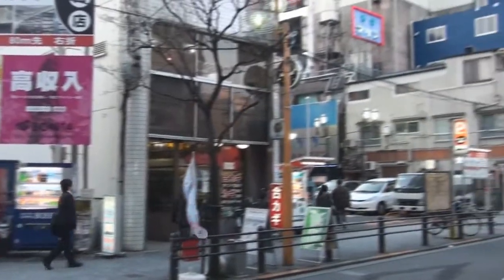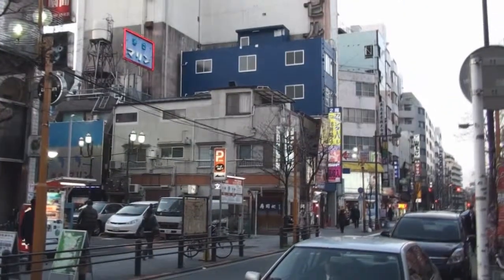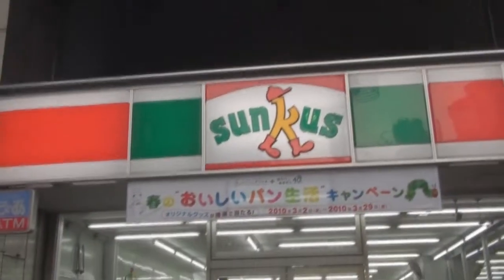Still trying to find the Sunshine Center, but we were slightly distracted by a Sunkus. Currently, Ed and I are on a tour that involves us going to, I think you can explain it. We're going to every convenience store that we can find, sampling their chicken poppers. Excellent. It is a mission that will surely end in our deaths.